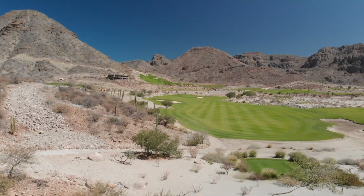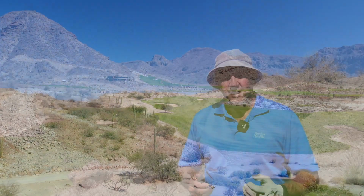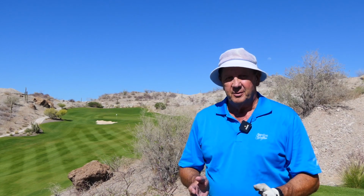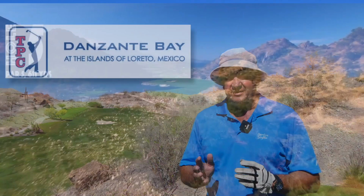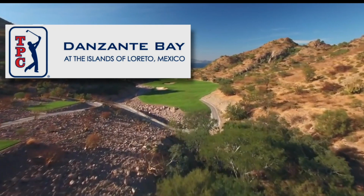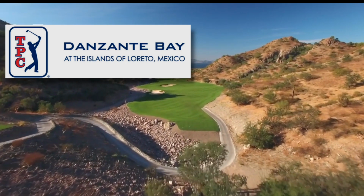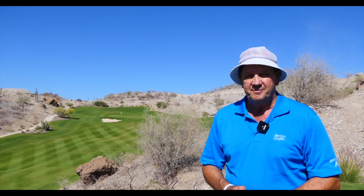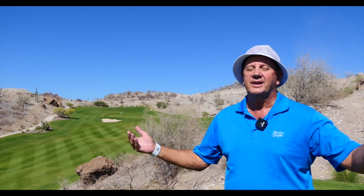Designing a golf course that is challenging and really enjoyable to play is a tricky business because it's a delicate balance. Well, here at Danzante Bay, credit to Rees Jones because he's done it. Oh, and there is one other small benefit. It is visually spectacular.